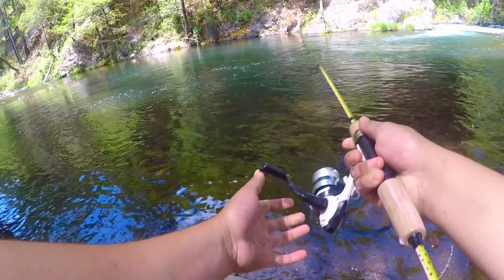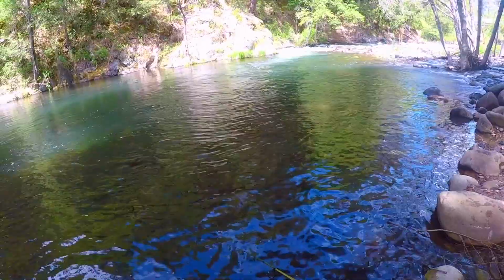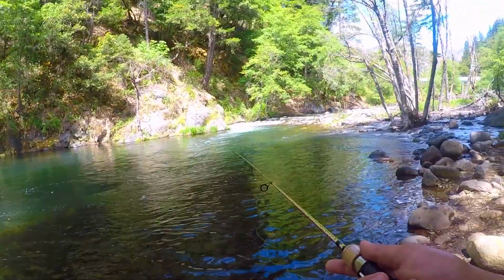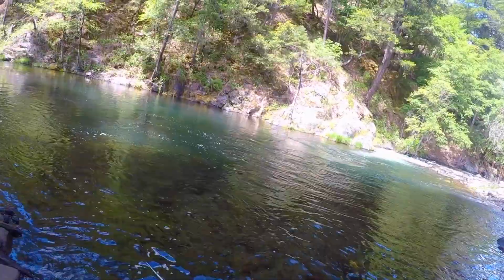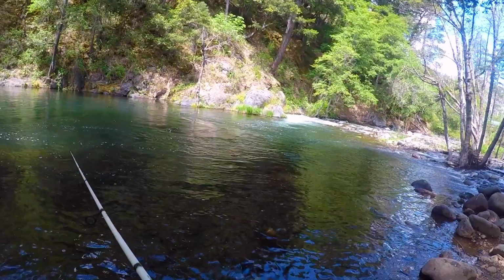Let's see if we can get one to bite. I don't know if that's luck or what. Should I throw the power bait now? Maybe. Or even a different lure. I don't know if I'm feeling this lure. Look, I see a bunch of trout. Now I know they're in here. It's just a matter of getting them to want to bite. They're probably not hungry. A lot of them are trying to get their bearings.